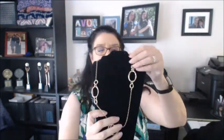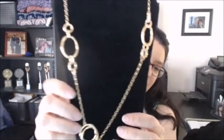Yeah, the Lavish Links long necklace. Haven't got everything out of the packages yet. But it's a gold tone, and it's got the fun links, and they almost have kind of a bamboo look to them, which is really cool. So a nice fun texture.